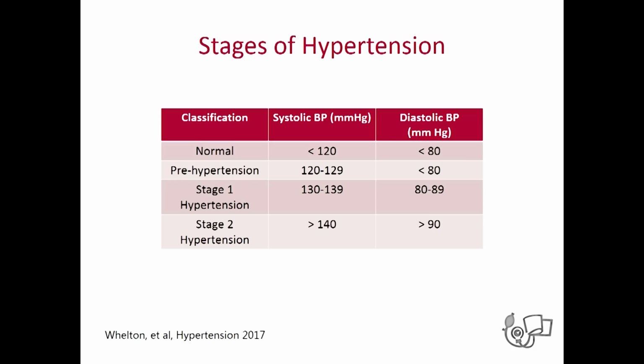So if you have a blood pressure of 125 over 85, you would fit this category, because even though your top number is less than 130, your bottom number is greater than 80 millimeters of mercury. And the last category is stage 2 hypertension, which is when the blood pressure is greater than 140 for the systolic, and/or the diastolic is greater than 90.